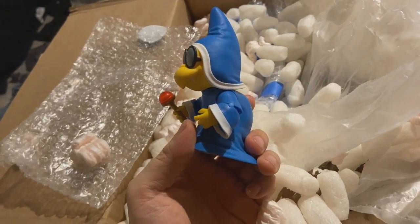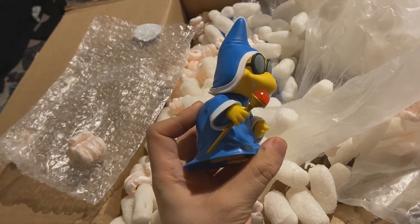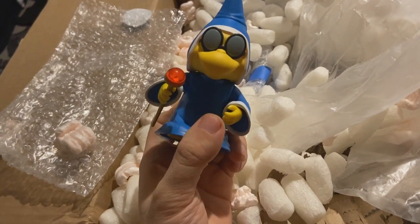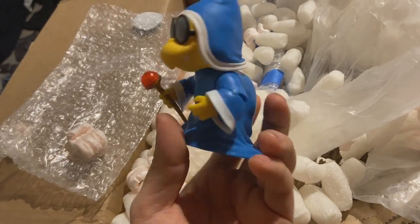So this here is because I really enjoyed Kamek in the Mario movie. I used to have the video game figure, but I thought the movie version of him was so great, so I just had to pick him up.